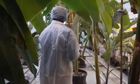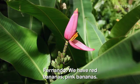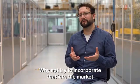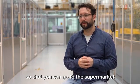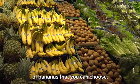Fernando and his colleagues have the same vision for bananas. We have red bananas, pink bananas. Why not try to incorporate that into the market so that you can go to the supermarket and have a complete bench of different options of bananas that you can choose.